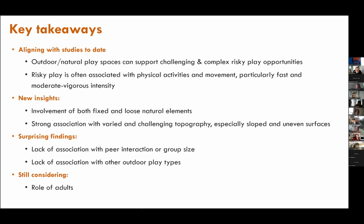So I'll wrap up with a couple of key takeaways. We saw a couple of things that align with what other studies are showing, which generally shows that these outdoor natural play spaces can really support the challenge and complexity to provide some really interesting positive risky play opportunities. It was certainly associated with physical play, physical activities, and movement, particularly those faster and higher intensity activities.